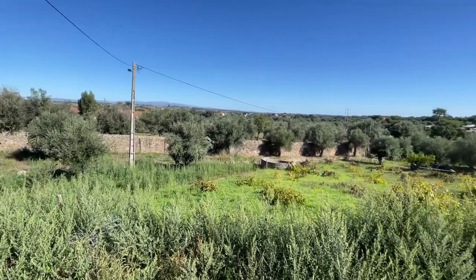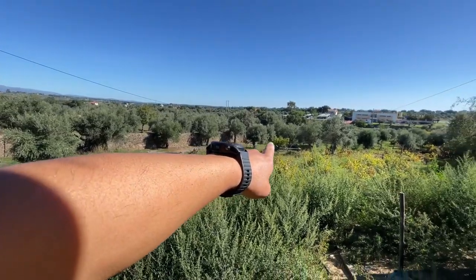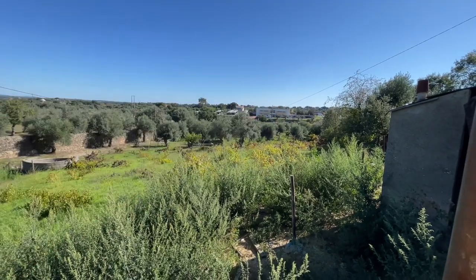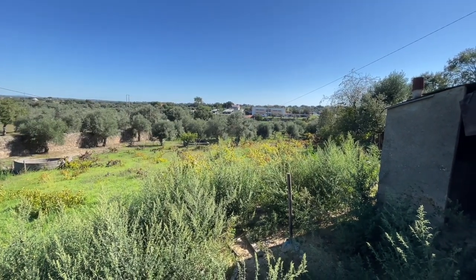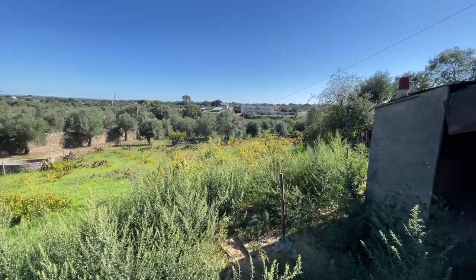And I think that is the property continuing there. That is the road I presented to you, the off road going to the main road. That building you see there is a private hospital. It doesn't have all the services. It is a private hospital.